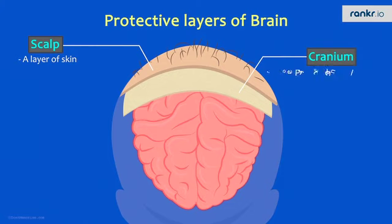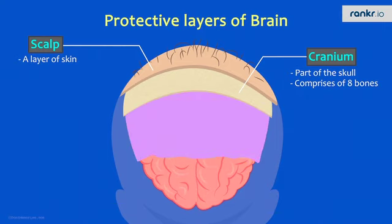Cranium is basically a part of the skull that together comprises of almost 8 bones. Cranium protects the brain by covering most of its area. Below the cranium, maybe we could have had the brain directly, but our body is completely dedicated to protect it even from the minor mechanical shocks. That is why after the cranium, we have a layer of cushion in between. This is called the meninges.